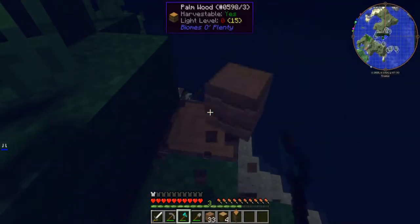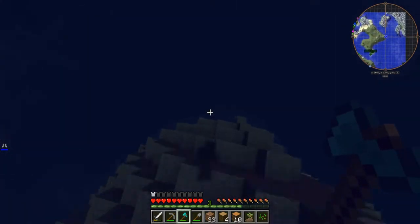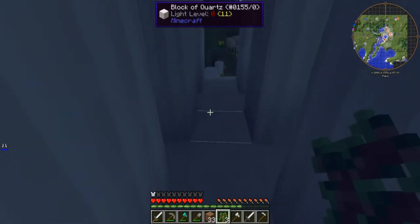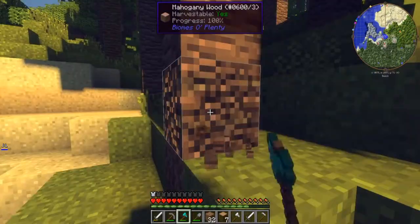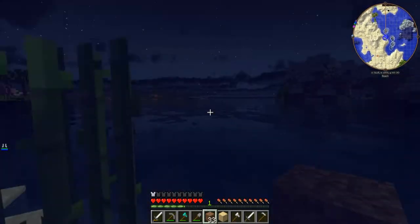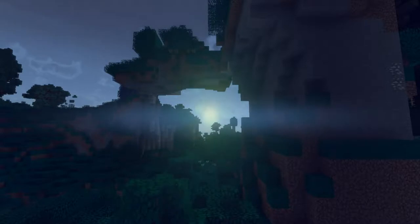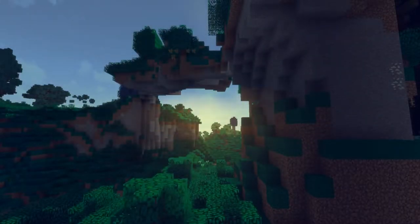Then I got some palm wood and tried jumping off a mountain again because it worked so well the last time, but this time I died pretty hard. Later, I found a lucky block that gave me a bunch of pet wolves, which was ridiculous. Then I got jungle wood and mahogany wood, but my wolves kept getting hurt on quicksand and cactuses, so I set them all down and made a waypoint so I can get them later. And finally, I collected some willow wood. So now that you're all caught up, please enjoy this beautiful sunrise and the rest of the episode.